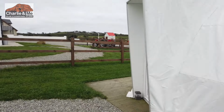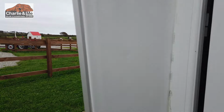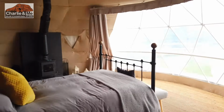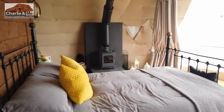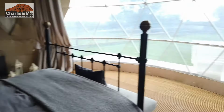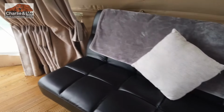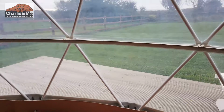Now, pets are not allowed in the dome. Charlie is in here just for the purpose of showing this place off. Get down off the bed. That's why pets are not allowed in. So, you have a double bed. You have a log burner. You have another bed here. And look at this. I'm just going to sit here and I hope he doesn't jump up.